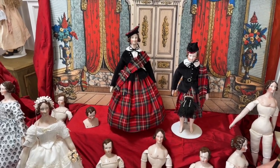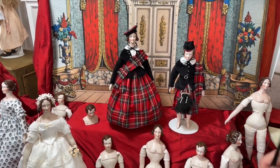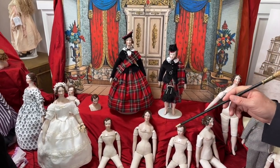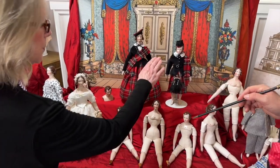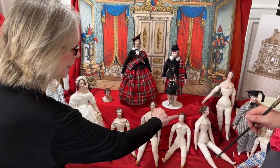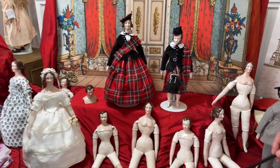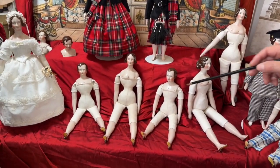Although I'm feeling that there's always a little bit of discrimination against the boys in costuming. But look at this boy, and look at his hair. I mean, isn't it just adorable? Don't see that. Just don't. And I have to tell you, I love him.